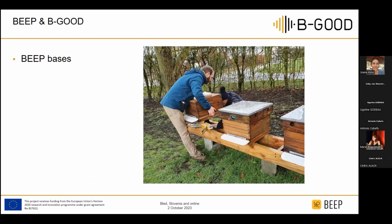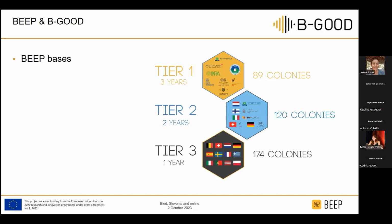In the BeGood project, the deployment of the Beep bases was a very important step. Here you see a picture in Ghent, and I know Wim Verbeek is not very happy with this picture because of the hat he's wearing, but I'm happy you're laughing about it. Here they are being installed in early 2020, the first installation in the so-called tier 1 of BeGood.